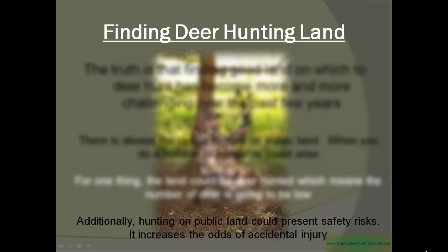Additionally, hunting on public land also presents some safety risks. You don't know who else is hunting in the area, what their skills are, and so on. So it increases the odds of accidental injury.